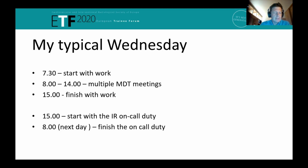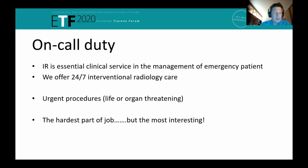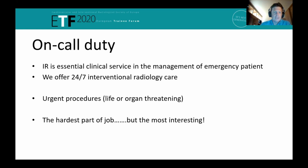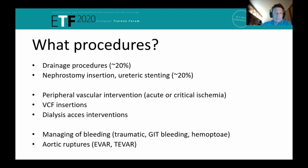So normally I would finish work at 3 o'clock or 4 o'clock in the afternoon and go home. But as I said, this is my on-call day. And here I start with my on-call duty. Interventional radiology is an essential clinical service in the management of emergency patients. And there are some interventional radiologic procedures that should be present at every important hospital. So at our department we offer 24/7 interventional radiology care, and we perform all the urgent procedures for patients that have organ-threatening or life-threatening disease. This is probably the hardest part of the job, but it's also the most interesting part of our job.